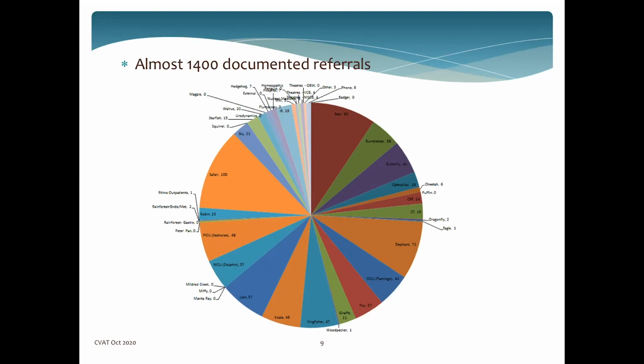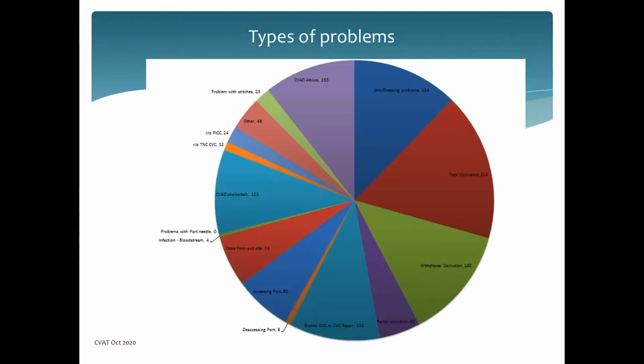Okay, because if I can avoid a child going back on a table for a new line, that is my first and foremost, my most important job. It just gives you, same again as before, an overview in 2019 of the type of problems we had. Okay, so occlusions are a very big part of problems that we have.